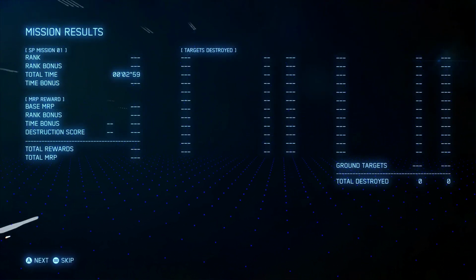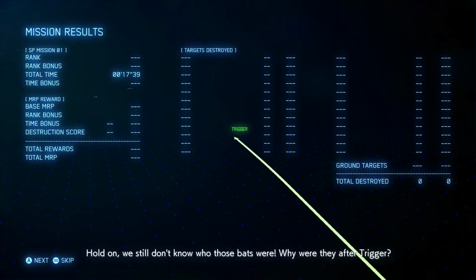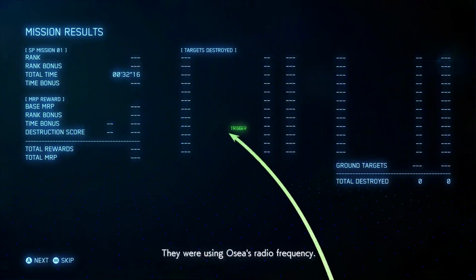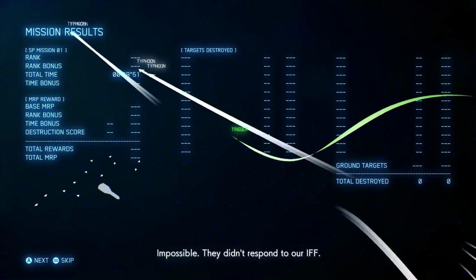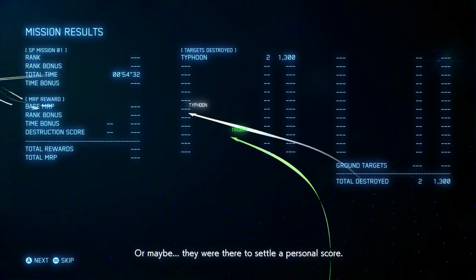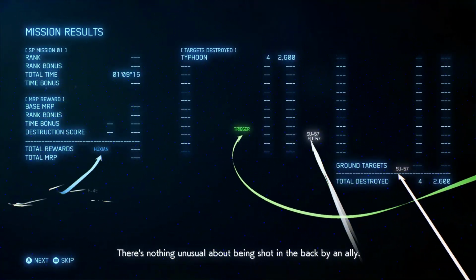Here we go. The operation has been completed. Stand by for further orders. Hold on. We still don't know who those bats were. Why were they after Trigger? They were using Osia's radio frequency. You mean they're on our side? Impossible. They didn't respond to our IFF. Or maybe they were there to settle a personal score. There's nothing unusual about being shot in the back by an ally.